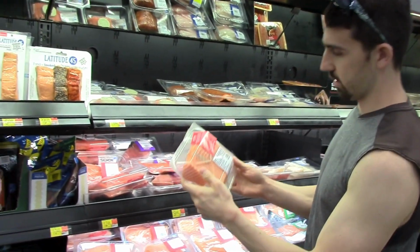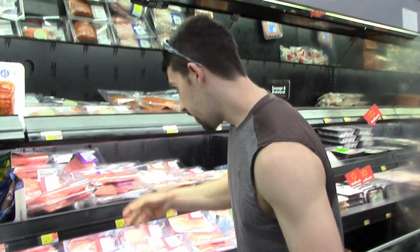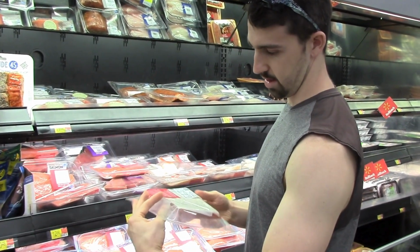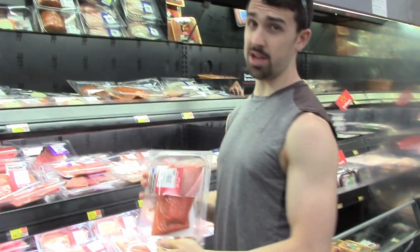The skinless has the same. So that's why I stay away from Atlantic salmon 100% of the time. The sockeye is a lot leaner, so that's 5 grams of fat per 4 ounces and 25 grams of protein. It still tastes really good.